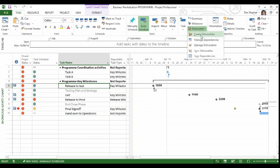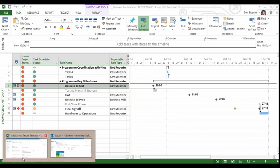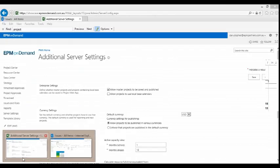You'll observe that by ticking that box, the little cube appears in the indicators column. And what that actually means is that that particular item will be represented on the project site in a deliverables list. And I'll just browse to do that.